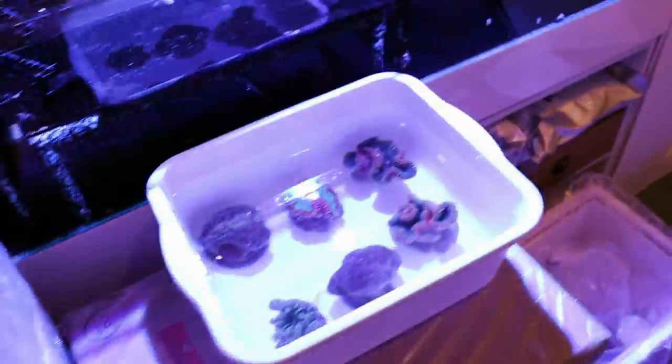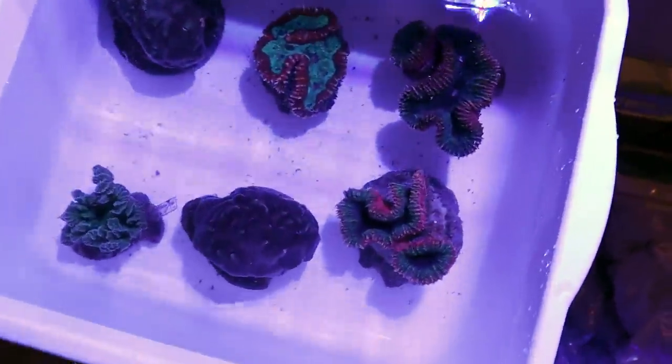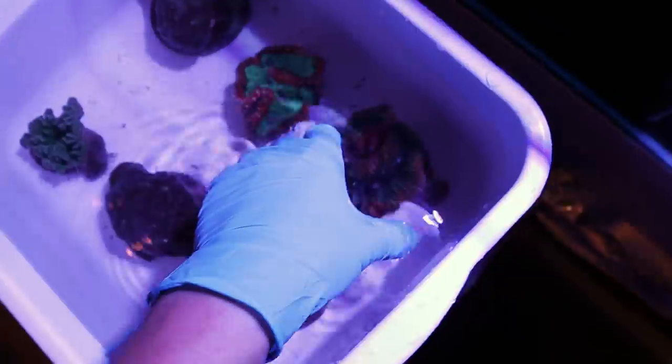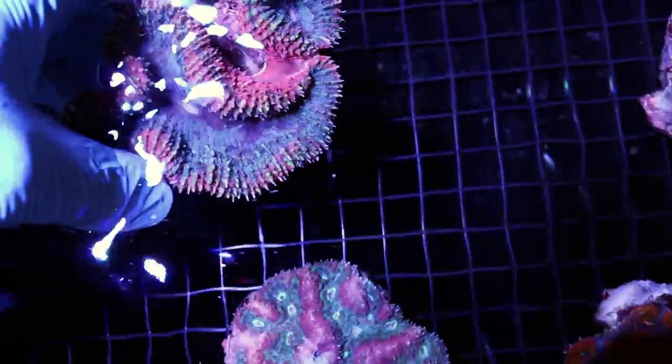Coño. Am I allowed to swear in other languages? Is that okay? Because you guys know that I try not to swear on the channel, and that's because we have some younger viewers. But if it's not in English, does it still count? Look, I'm swearing because of this. This is a Lobophyllia, and it is freaking nuts.